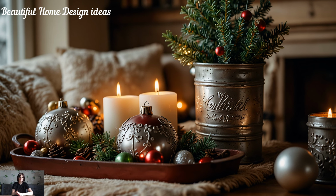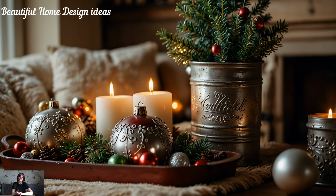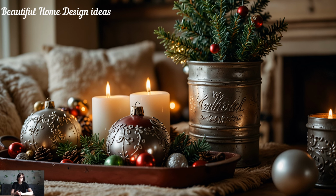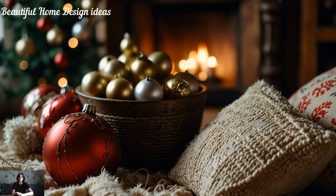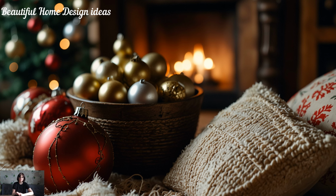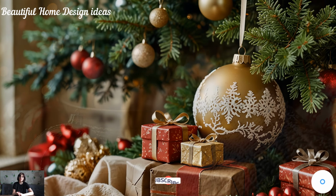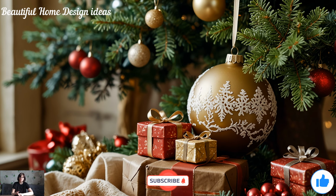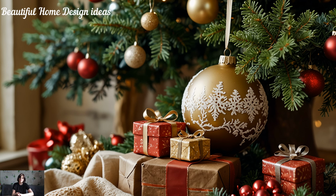There's something undeniably magical about vintage Christmas decor. It brings together nostalgia, warmth, and timeless charm, transforming any home into a cozy holiday retreat. From antique ornaments to rustic mantelpieces, vintage stockings to warm lighting, each element creates an atmosphere that is both inviting and festive.